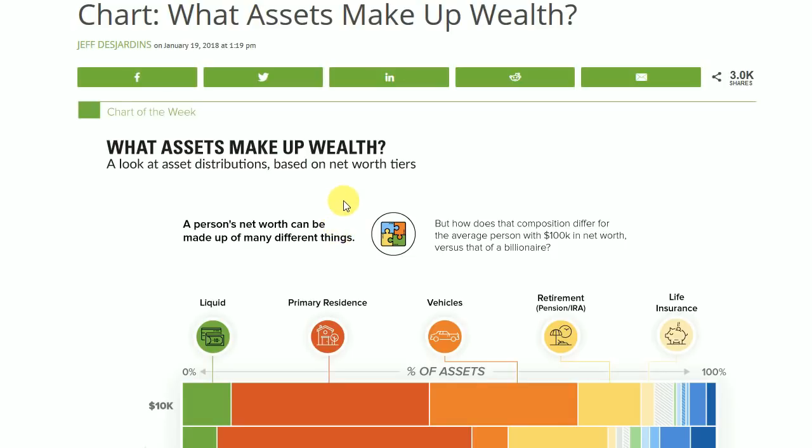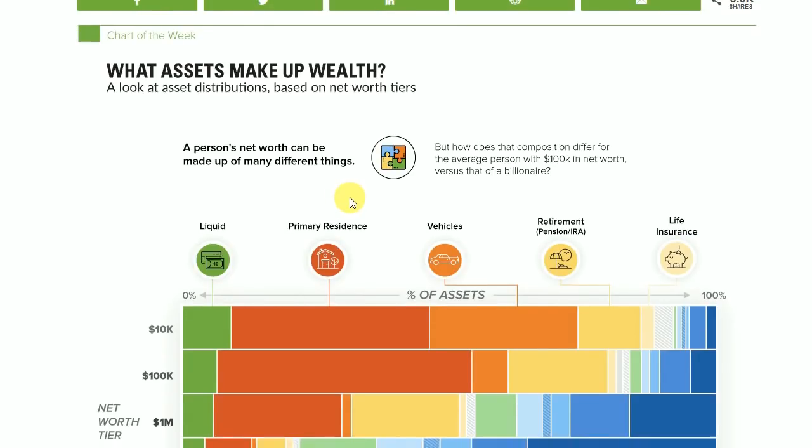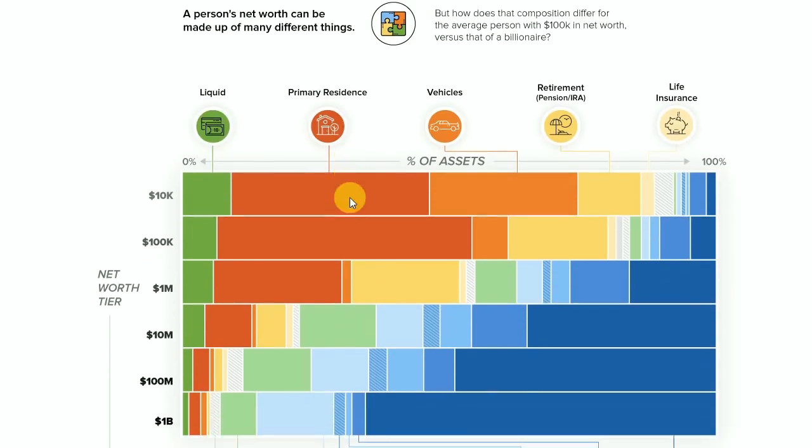It's actually quite interesting to see how this is laid out based off of the different net worth tiers with various incomes, and how it differs from the average person with maybe $100,000 in net worth versus that of a billionaire or that of a very poor person. So let's take a look here.